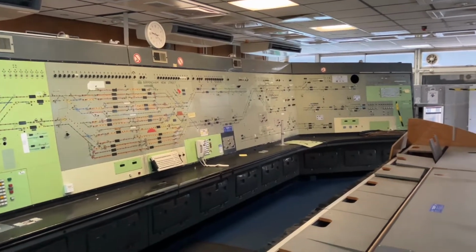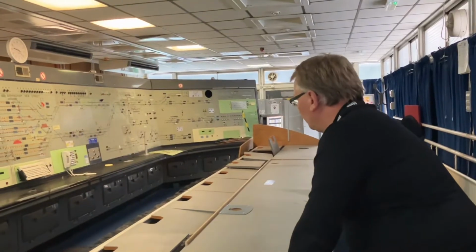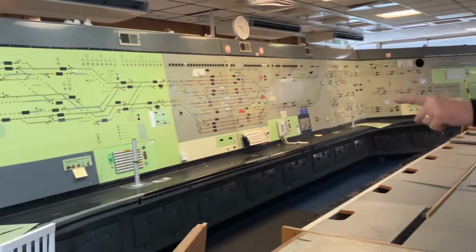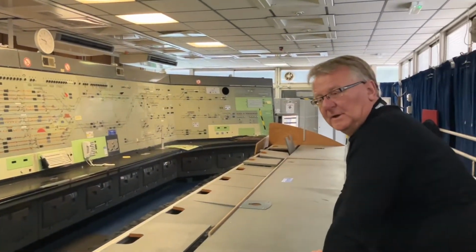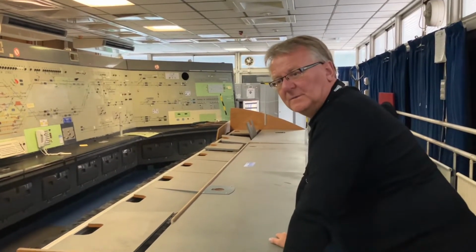How many people worked the panel on an all-day shift? So there'll be 1 on the north, 1 on the middle, and 2 on here. 1 for there and 1 for the inter. And on the back desk, you got 1 SSM and trust clock, and there used to be an announcer for the station. That's all automated now.